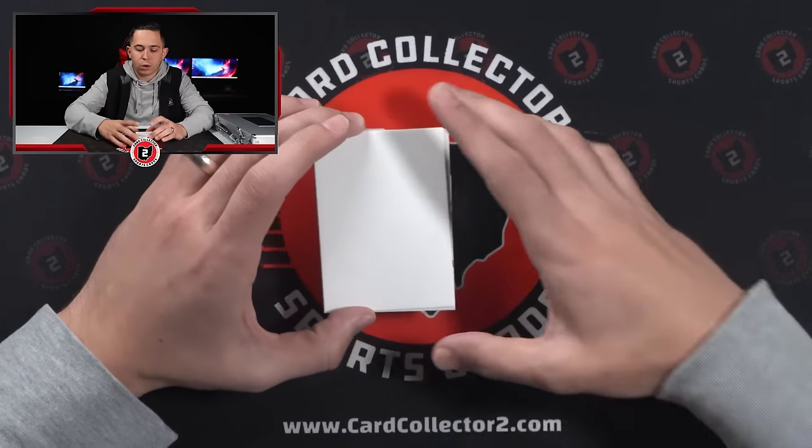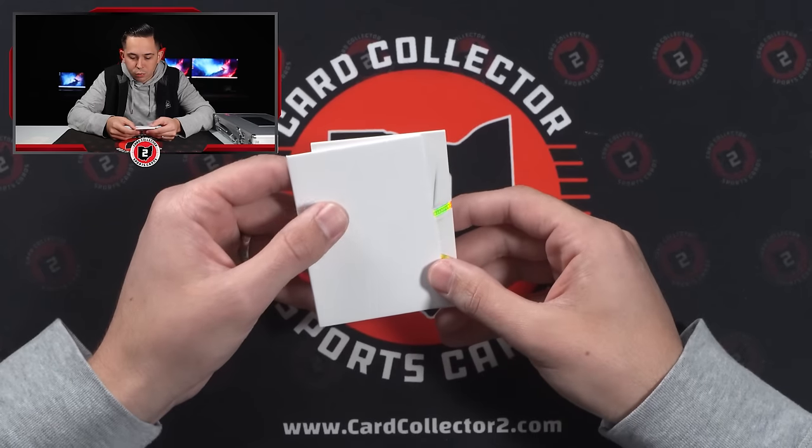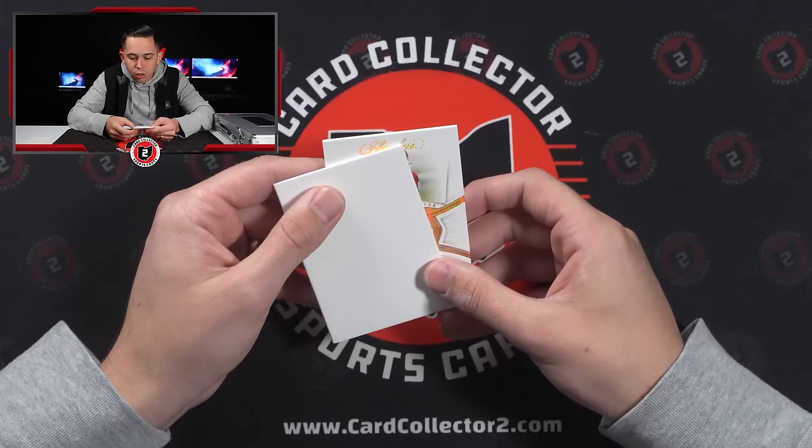All right, we've got one card remaining. One card. I think this is a rookie, I think this is a patch auto. Nope, no patch auto.